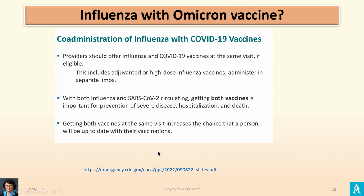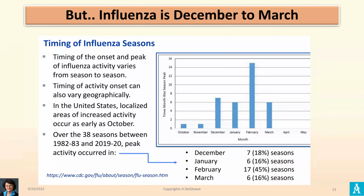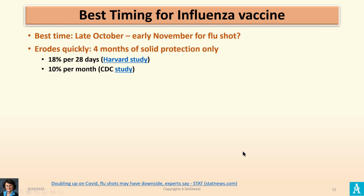So, do you take it with the flu vaccine? Well, the CDC just wants to encourage people to get vaccinated, period. So they're pushing people to take both vaccines at the same time. I did not personally, and the reason, when you look at the data, is that the timing of the influenza season is really from December all the way to March. And the problem with the traditional flu vaccine is that the best time to take it is late October to November, and the reason is that they literally degrade 10% per month. So they only offer you 4 months of solid protection.